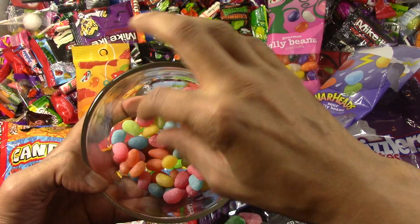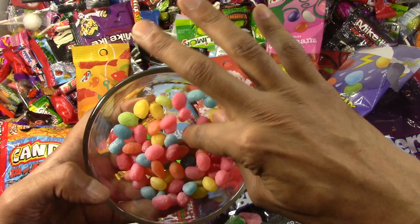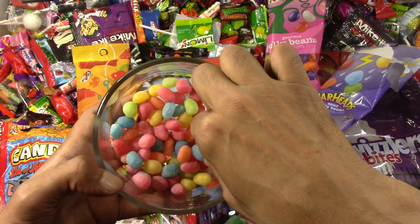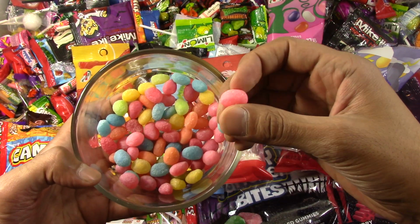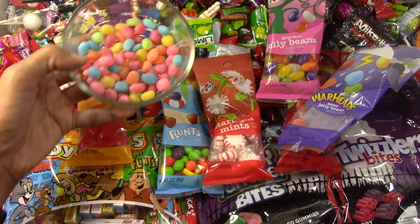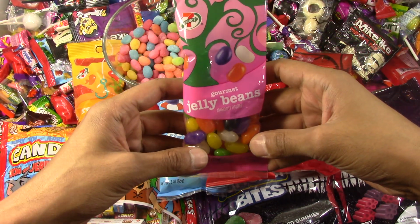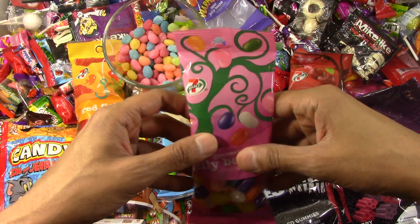Let's try another color. Did I try red? Red. This is pink, not red. Pink, pink. Yummy. I like the pink too. I'm gonna go on now and compare this with the gourmet jelly beans.